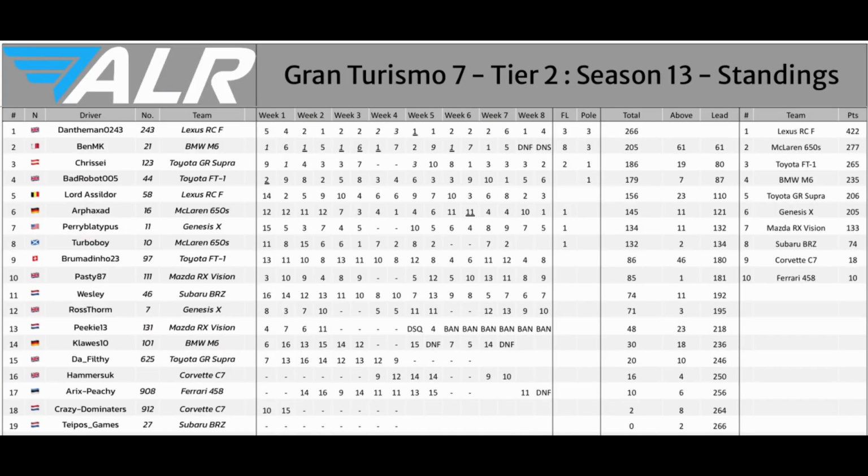Just before that, let's look at the final standings. So I finished in P number 6, pre-stewards. Let's see what comes out of the stewards, of course. Also the McLaren team managed to finish P number 2. So I think that's as high as we could have finished. So a really good finish there.